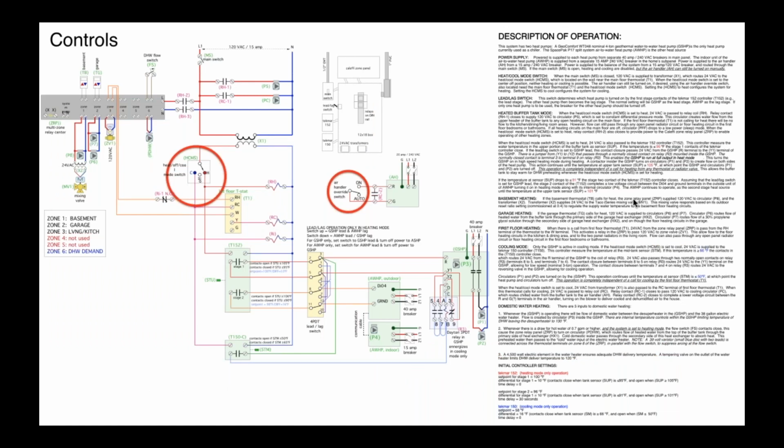Now, Bob was mentioning that there are some slides here that, if you really want to study this, you'll get the PDF file and you can read through it. Over here on the right, you'll see a lot of text. This is a very detailed description of operation of the entire system. It's basically a narration of what we just talked about, but it refers to very specific components on both the piping schematic and the electrical schematic, like P1, P2, or valve 1 or transformer X2.